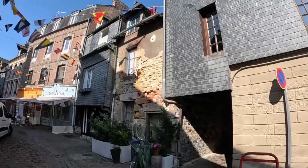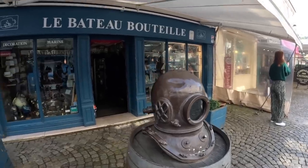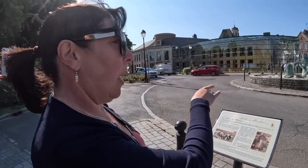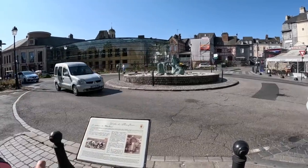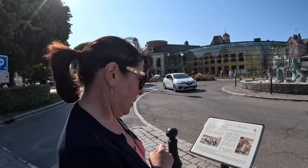Stunning, isn't it? Mulière means muscle gatherers. Oh, hello. I didn't realise I was talking to camera. Mulière means muscle gatherers. Didn't know that. And are they the muscle gatherers there? Yeah, it's a statue of them.